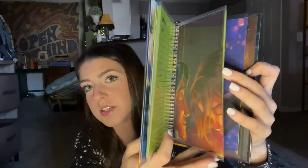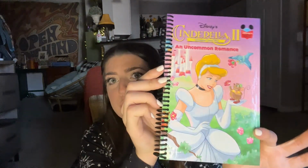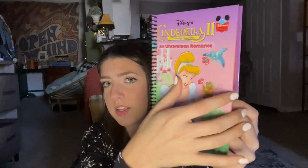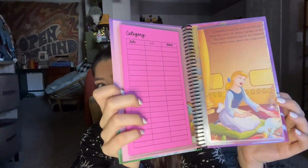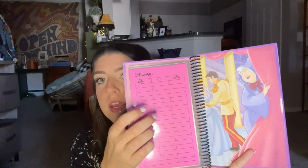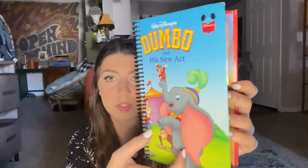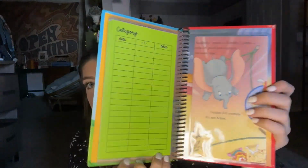The artwork on these is honestly gorgeous. Like, I love it so much. Cinderella 2. We love to see that. Yeah, I'm not gonna flip through everyone. These have pink backs. Dumbo. So this one's super cute. This one has green backs.